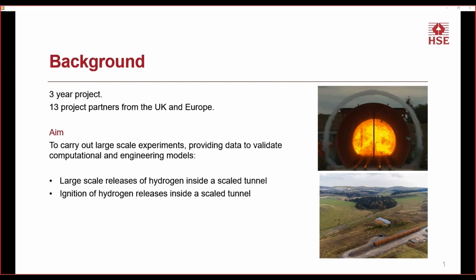HSE scientists were part of the 3-year project which carried out research aimed towards the safe use of these vehicles through tunnels and in other confined spaces. The project brought together 13 partners from across the UK and Europe, including researchers, emergency service specialists and standards development organisations. And the aim of the work carried out by HSE researchers was to undertake large-scale experiments which would simulate potential real-world accident scenarios involving hydrogen fuel vehicles, providing physical evidence and data which can be used to validate and develop existing computer and engineering models.